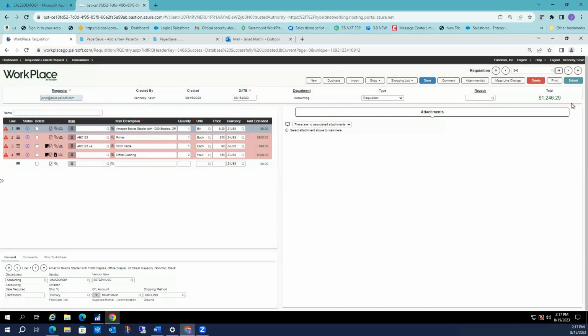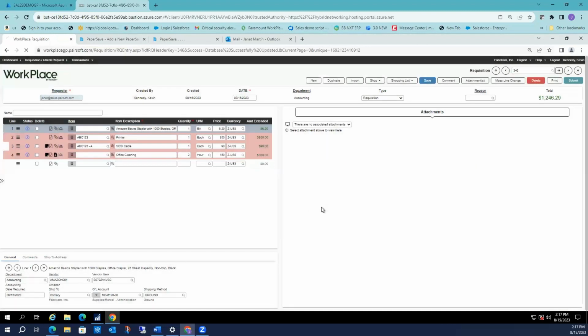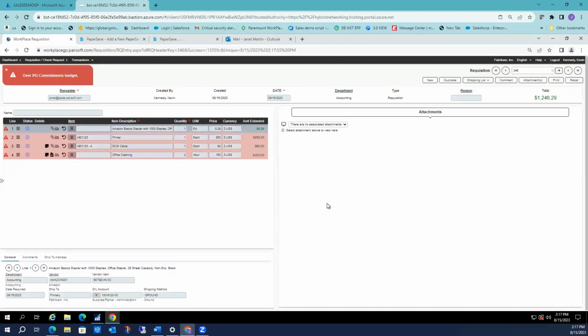Once I have all my lines in, I'm going to go ahead and submit it for approval. Workplace says, wait a minute, you're over budget. Do you still want to submit? So ample warnings there to let everybody know. And now it is moving on to approval.